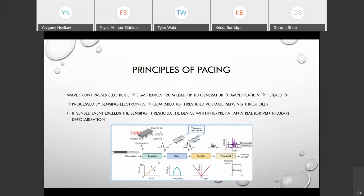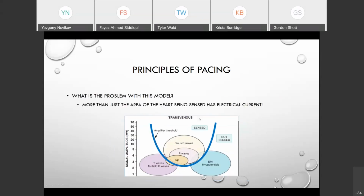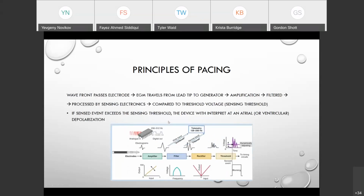So how does this work? The wave front is going to pass through the tip of your electrode. That EGM then travels from the lead tip to the generator. So you basically get your sensed activity here. It's conducted down to your generator, which is up here. It's then amplified, it's filtered, it's processed by the sensing electrodes, and then it's compared to your threshold voltage. So back here, we've set this threshold voltage, and then basically it's going to say, okay, is this sensed activity meeting that sense threshold or not? And if it does, it'll interpret it as a true depolarization, whether it's atrial or ventricular, depending on what lead we're looking at.